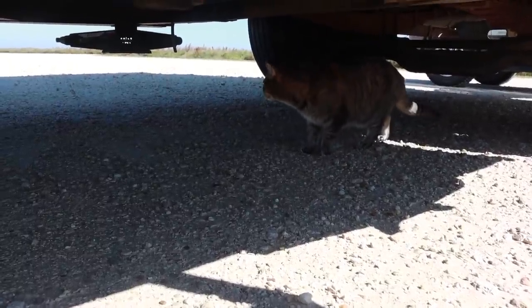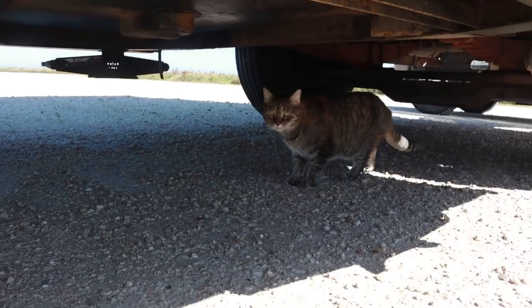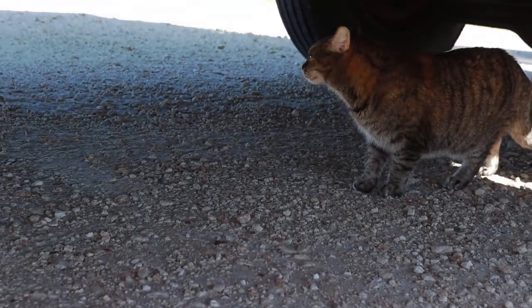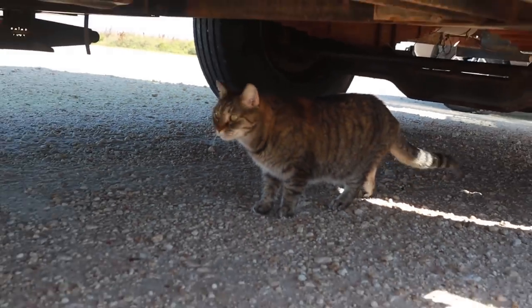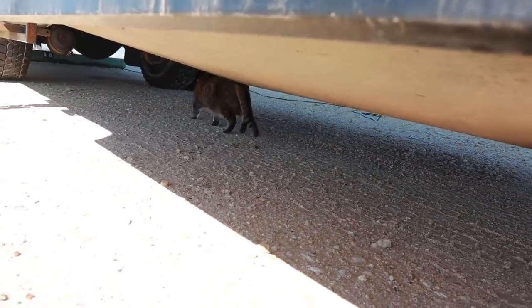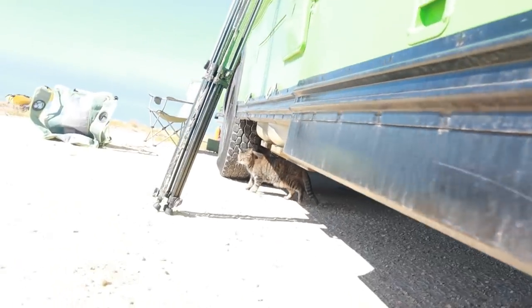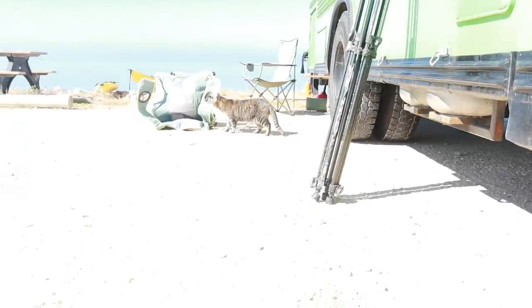Are you still hesitant? Are you still checking for dogs? She's highly suspicious. There were dogs here last time. She's not having it. Oh, Mama. Don't blame her. Oh, she finally ventured forth.